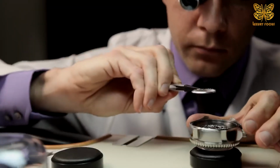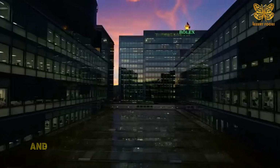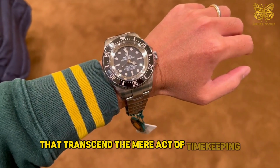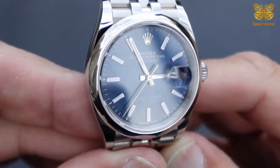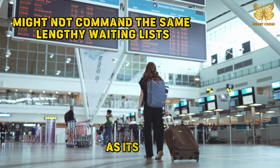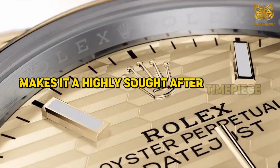However, this price reflects the watch's exceptional craftsmanship, cutting-edge technology, and the brand's heritage of creating timepieces that transcend the mere act of timekeeping. Rolex Datejust 36. While the Datejust 36's compact size of 36mm might not command the same lengthy waiting lists as its larger counterparts, its enduring appeal makes it a highly sought-after timepiece.